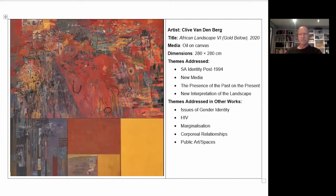So, like I said, your constant circular motion of your eye takes your eye around the painting all the time, and you're seeing more and more layers into it. And I think that also really helps to support this echo that you have of going to the past, coming back into the present, going into the past, coming back into the present.